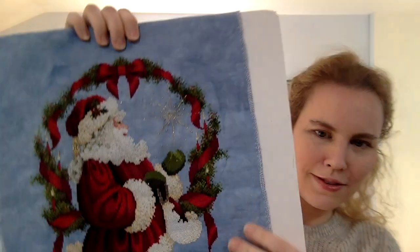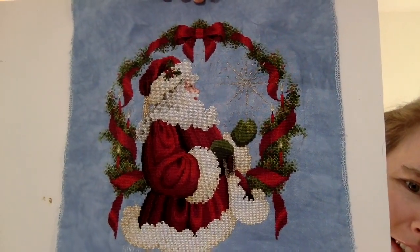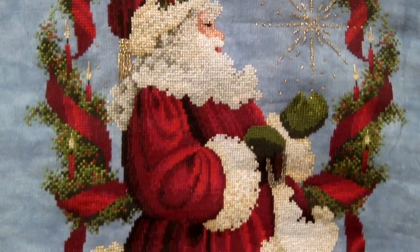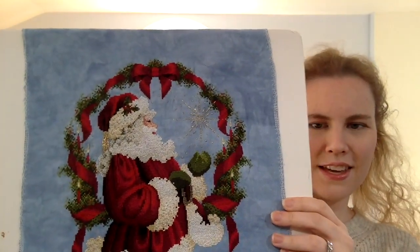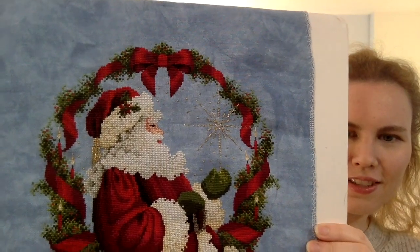Okay, so a few days before Christmas, I finished the Spirit of Christmas by Lavender and Lace. This is stitched on 32 count Dwarf Belfast by Picture This Plus. There he is. Close up. This took 20 some days, I think. And I love stitching him. It was so much fun.